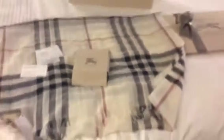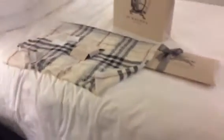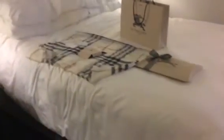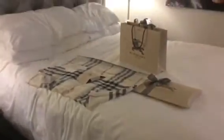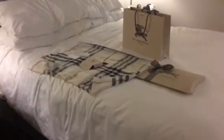But anyway, there's my unboxing. Like I said, she did a beautiful job. Presentation was lovely and she was so helpful. So I'm glad I made this first Burberry purchase in store.